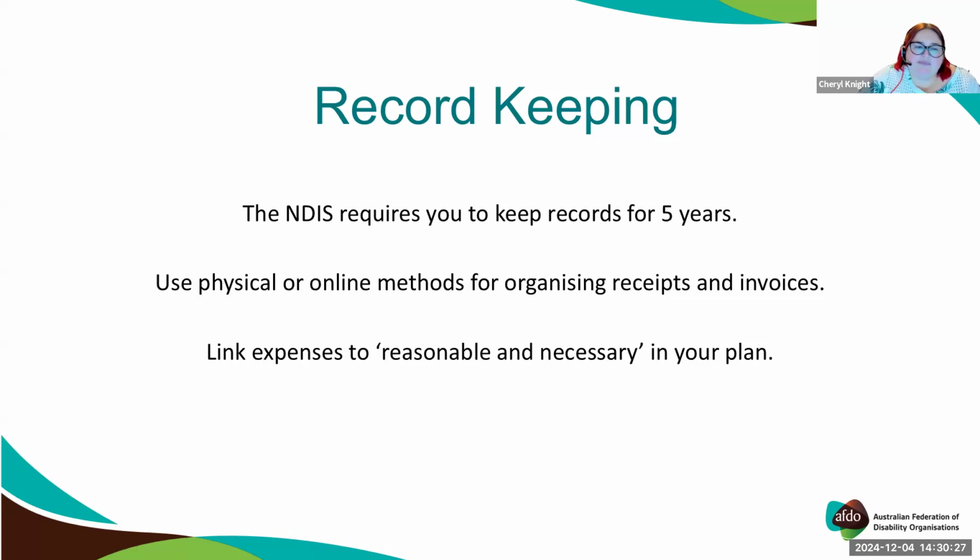Online record keeping. If you prefer digital, you can scan your documents and store them in organised folders on your computer or cloud storage. There are also apps designed to help with this, making it easy to keep everything in one place. Reasonable and necessary justification. Remember, it's also important to link your expenses to what's reasonable and necessary under your NDIS plan. Keeping clear records can help justify your spending if you're ever asked to.